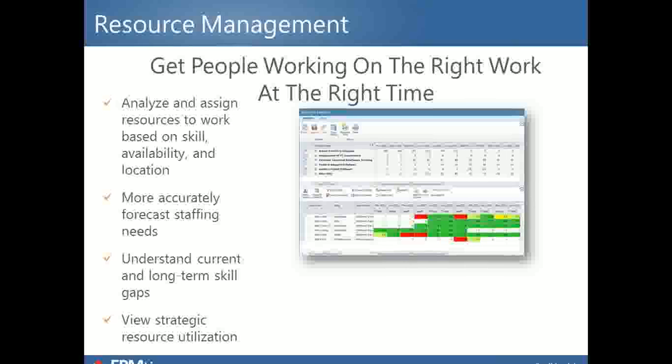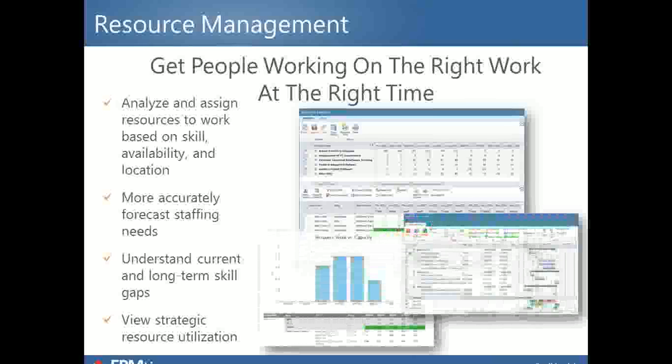Resource management, as I mentioned, this is one of the strengths of our tool, and is really the ability to analyze and assign resources based on skill, availability. Since you're doing resource plans for each portfolio item, we also have the ability to bring in any scheduled work and compare it against original resource plans, even take that forecast that you've scheduled and make it the official resource plan for the portfolio item. So you can take the project manager forecast and make it the portfolio item resource plan.